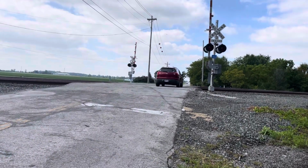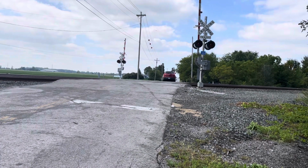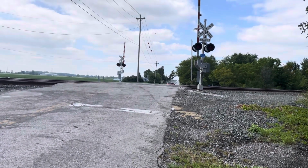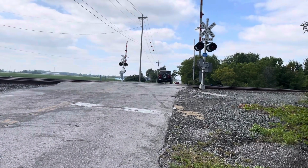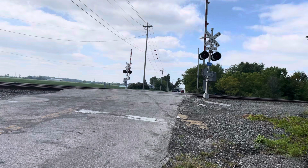He was not paying any attention until he saw me right at the last second. Well, anyway, here comes the train. Roll it.